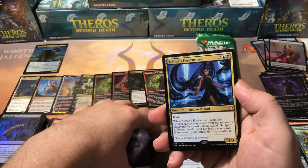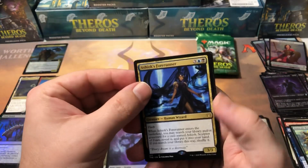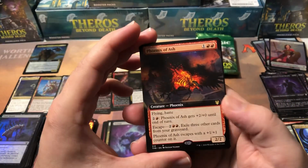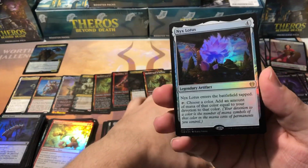Ashiok's Forerunner, the rare from the Ashiok deck that you're supposed to only be able to get in the Ashiok Planeswalker deck, but here it is. Phoenix of Ash, full art, that's nice. I like that one, that's a really cool card. Oh, and a foil Nyx Lotus, nice.